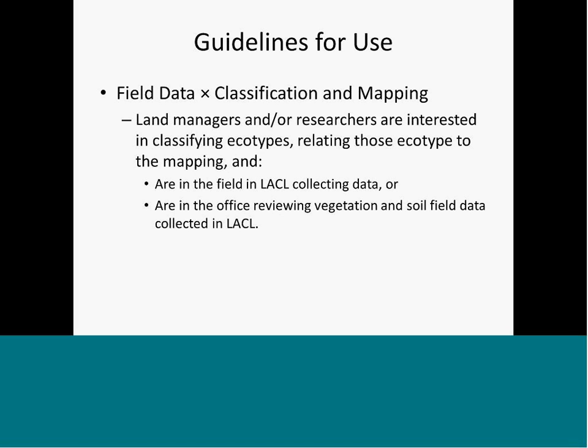Guidelines for use. So there are two scenarios that I lay out in the report, and there may be more, but I think these are the two most common. So the first is, you have field data, or you're standing in the field, and you want to be able to take that and reference the mapping and use the mapping. So in this case, land managers and researchers are interested in classifying ecotypes and relating those ecotypes to the mapping. So say you're in the field and you're collecting data, or you're in the office reviewing vegetation or soil field data.